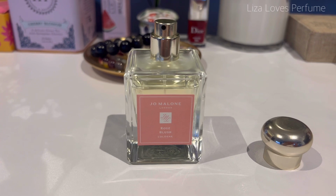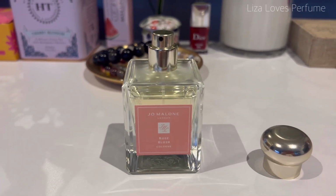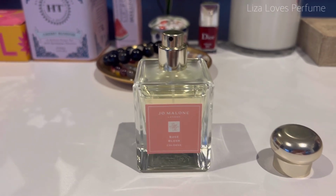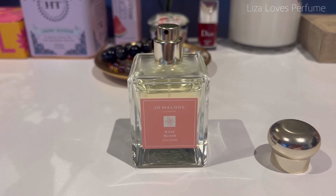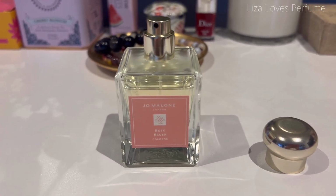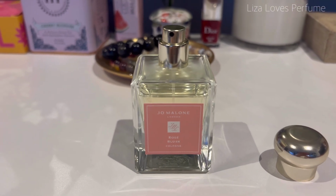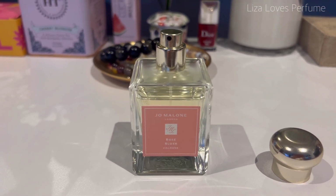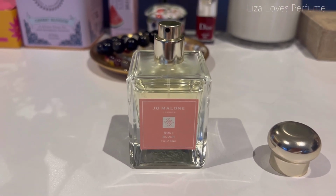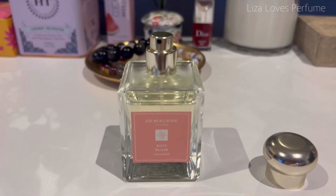Oh my gosh, I love this one so much. And because I do have a lot of rose in my collection, rose is my favorite note, I don't mind that it's a little light and that it doesn't last too long. I quite enjoy having a rose for every occasion, and this one for me would be perfect for those times when I might be in close proximity to people, for example, as mentioned before, in the office, or even if I was going to a fancy dinner.